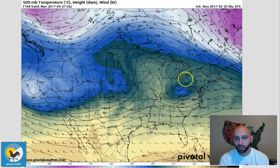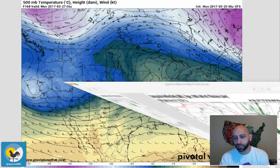You can see that upper low just kind of hangs out here. So a very, very active pattern looks to be in store as we get into the latter part of this week and into this weekend as well.